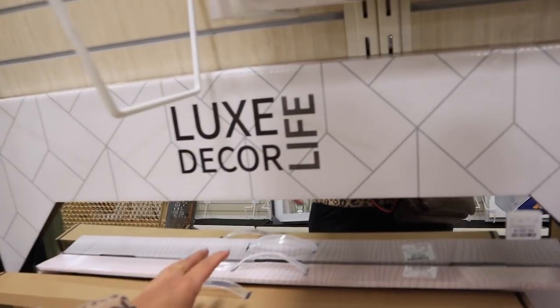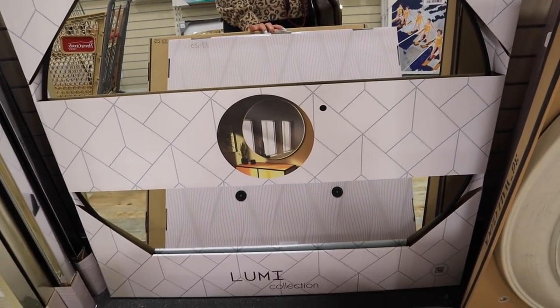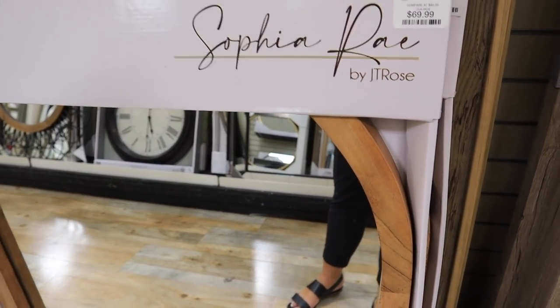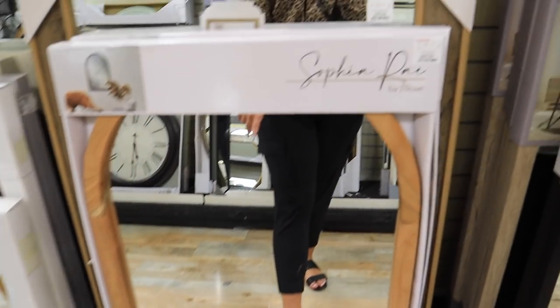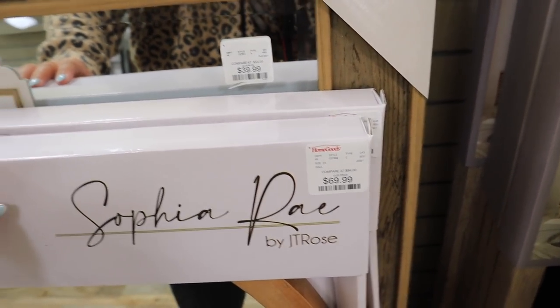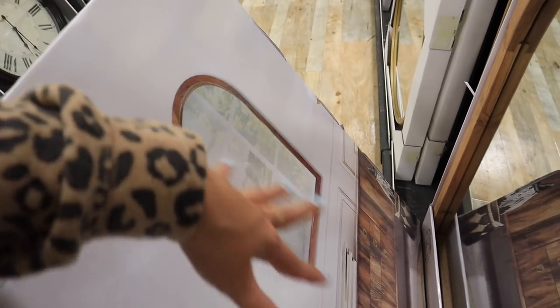Just found this massive black mirror. This is a 40-inch diameter mirror. Holy moly. This one's really pretty too. It has a wood frame. It's an arched mirror made in India. And this one is $69.99. I like how they have an example of how to use it.